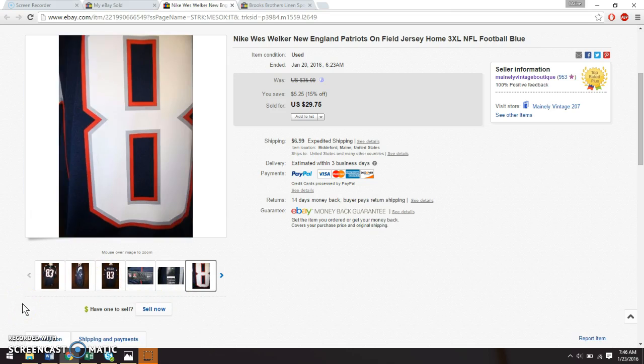Paid $7 for it. Knew it would sell because it's a big size, even though he's not on the team. There's always Wes Welker fans, there's always Patriots fans, so it sold. It was on sale, so I got $29.75 plus $7 shipping. I made a little bit of money on the shipping, but overall it was a nice sale. I made a few bucks on it.